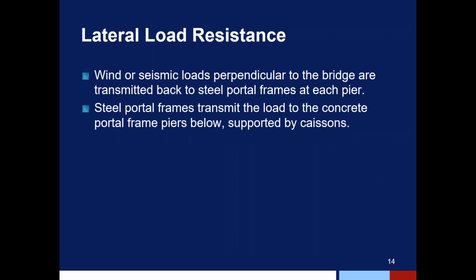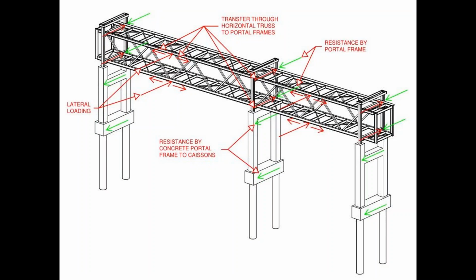The lateral loads on the bridge due to the wind and seismic are resisted by steel portal frames at each pier. The loads on the bridge transmit the forces through the top and bottom horizontal trusses into the portal frames. The steel portal frames transmit those lateral loads into concrete piers, which are also portal frames, and then finally into caissons below. So here is a diagram of the loads and how they are resisted.